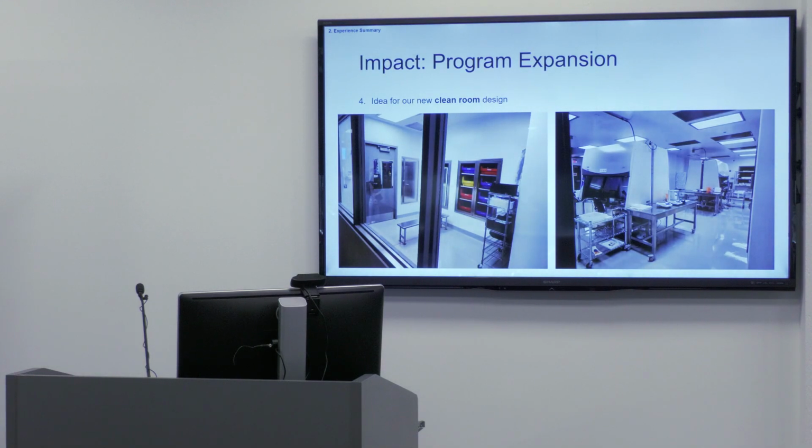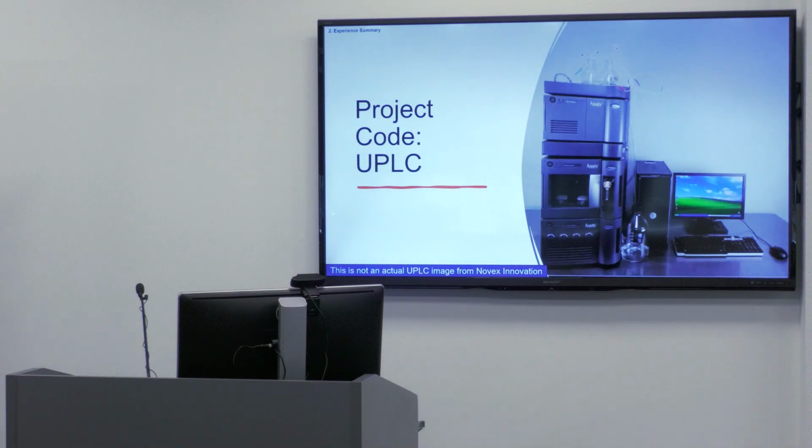So my tour to NC State will help me design our new clean room as well as the Mammalia Counter room. And in addition to that, at Novak they gave me an independent project, I call it the project of HPLC, where they have this machine that's been sitting there, and they asked, do you know how to make it work? Okay, I've never used that.